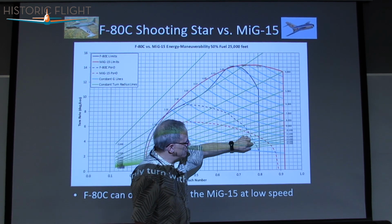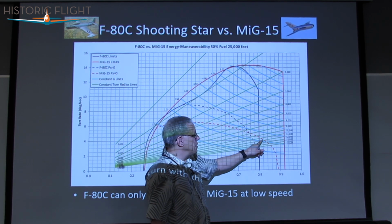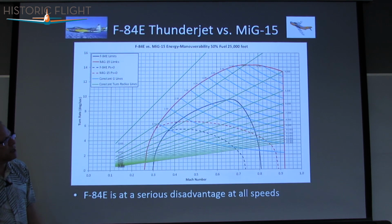And then of course, out here, the MiG could go to higher speeds and also continue to pull G out here. So if they could keep the combat moving at higher speeds, they had a definite advantage. So for that reason, after the initial encounters between MiGs and F-80s, the F-80s were withdrawn from air combat duties and used for ground attack.